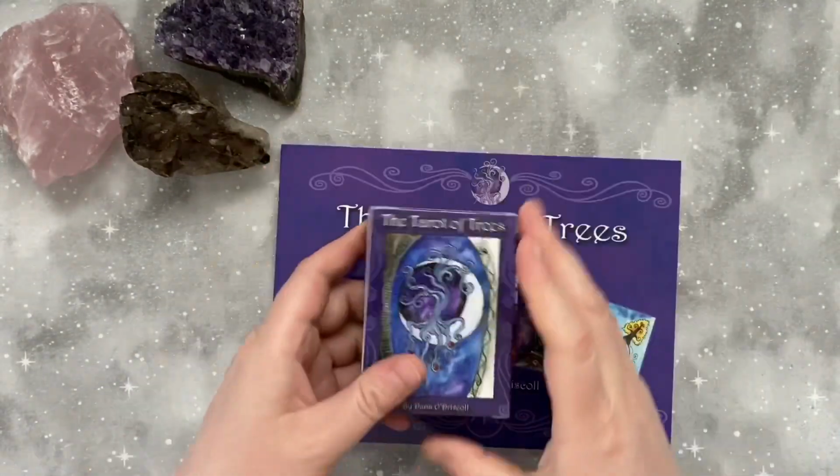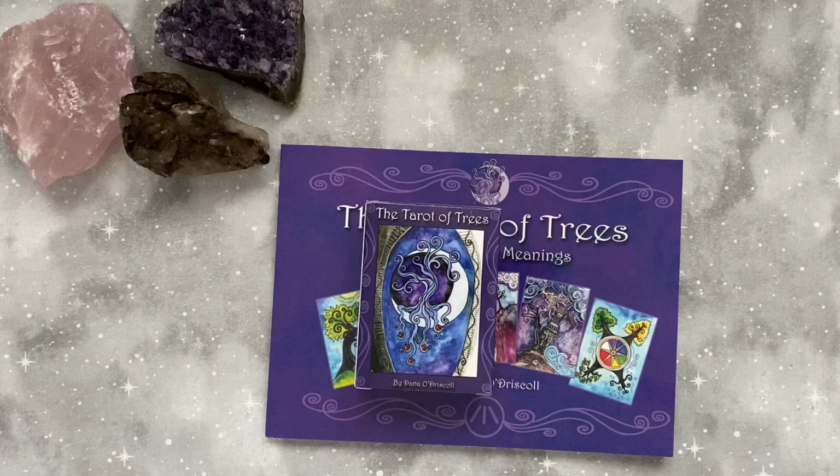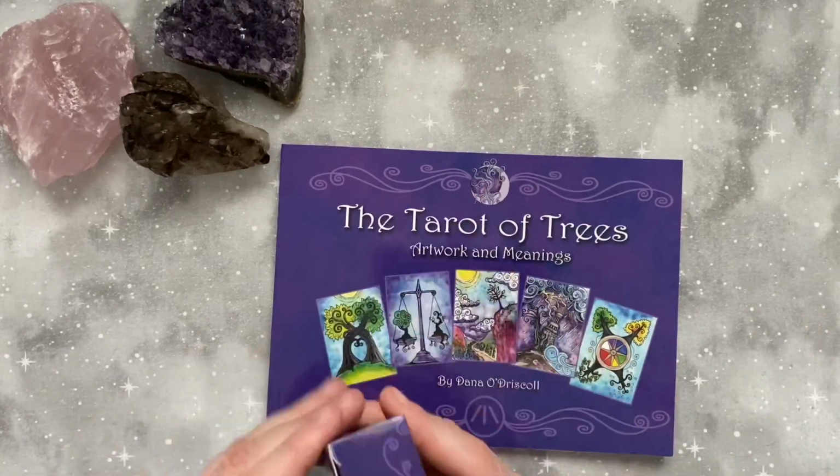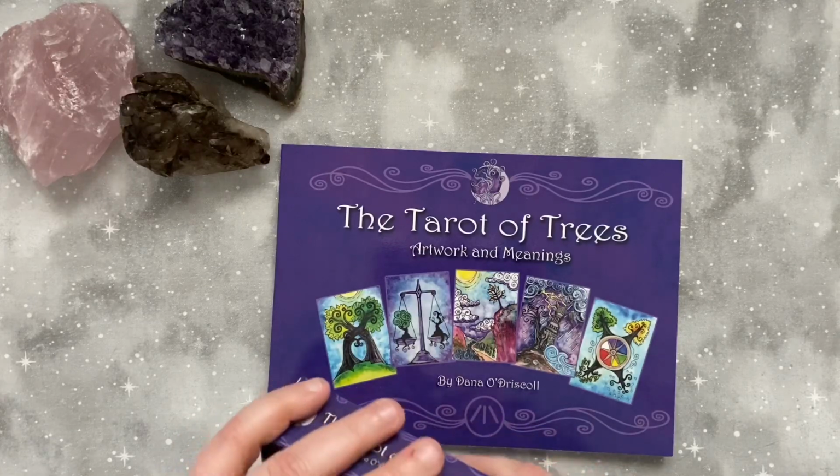Another sort of plant-based tarot deck that I am going to be letting go of is the Tarot of Trees by Dana O'Driscoll. This is another deck that I think right now is out of print.